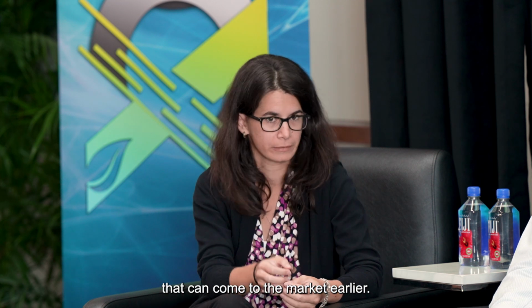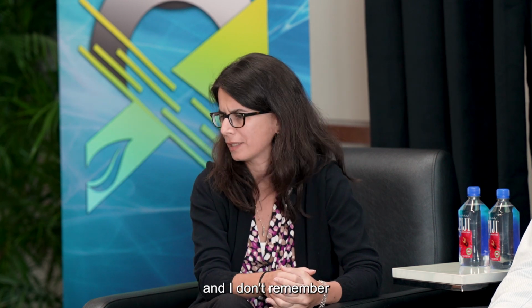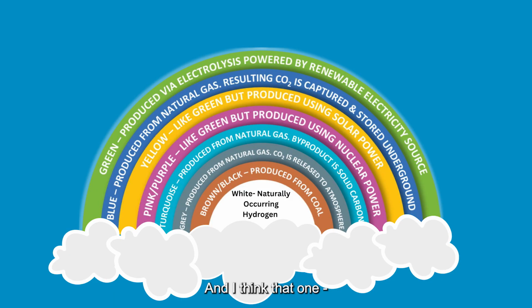I think there's a lot of technology that can come to the market earlier, right? For example, electrolyzers. But there's a lot of potential, and we're continuing to invest in hydrogen. One of the areas, and I don't remember if the color was on the rainbow, but it's orange hydrogen, which is stimulated geologic hydrogen production. So not just find it in place, but stimulate it. And I think that one, we'll add orange. So we need to expand the rainbow here.